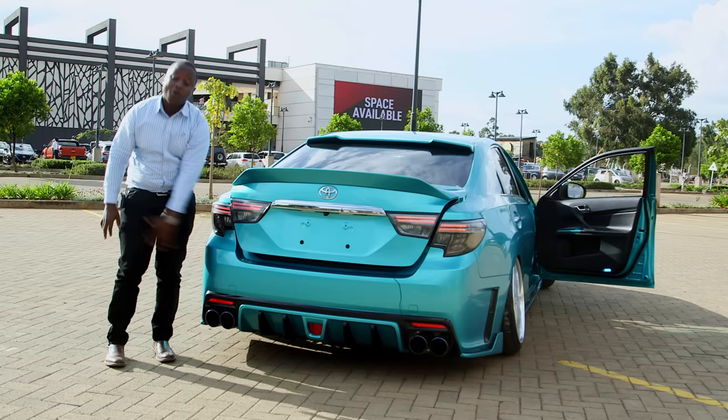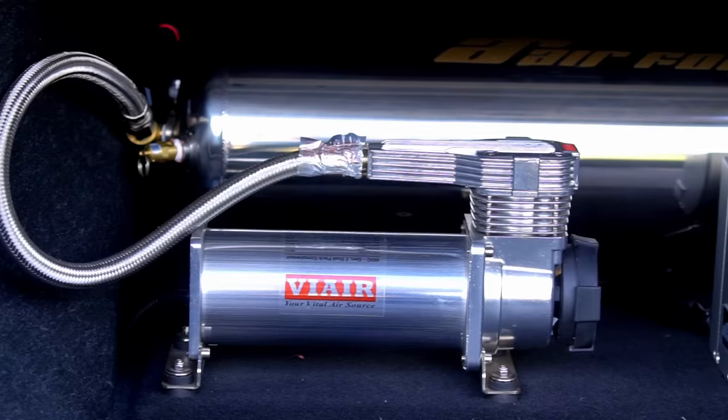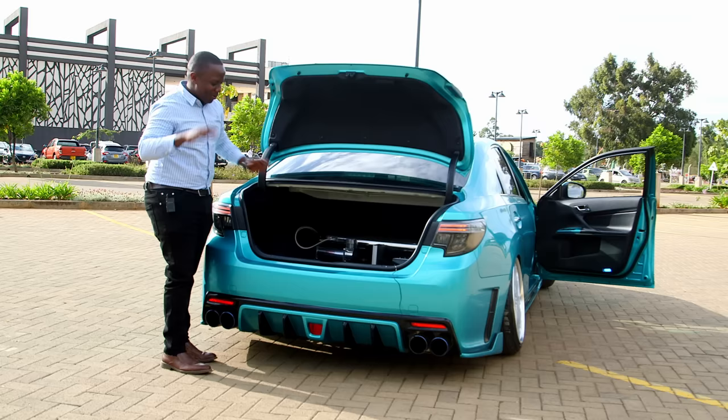And now inside here you have the air suspension setup by Air Force. Here is the big compressor, and if you want to let out the humidity or any condensation, any water, you just pull off this pin here. It looks like a grenade. But you don't have to be worried about it.